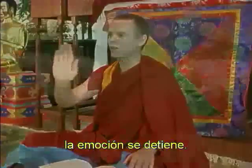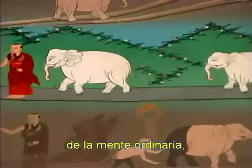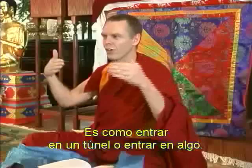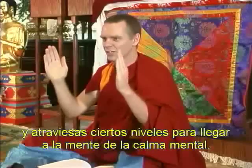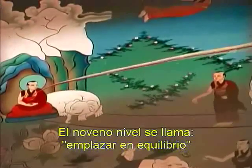The emotions stop. It's a process of going from your ordinary mind, which has thoughts and things like that, into your mind of calm abiding. So it's like entering into a tunnel. You focus your mind on the object and you go to a certain stage to go into that mind of calm abiding. And then the ninth stage is called placement with equanimity.